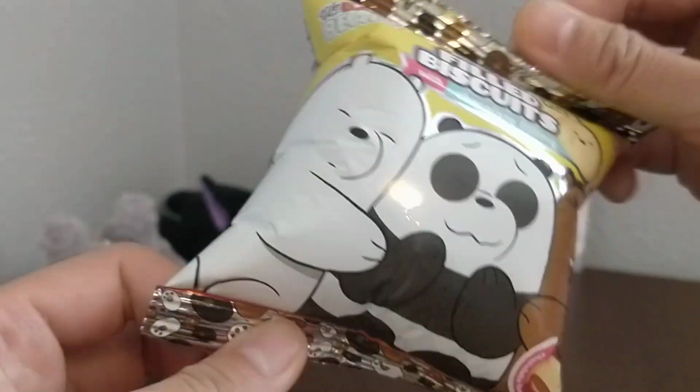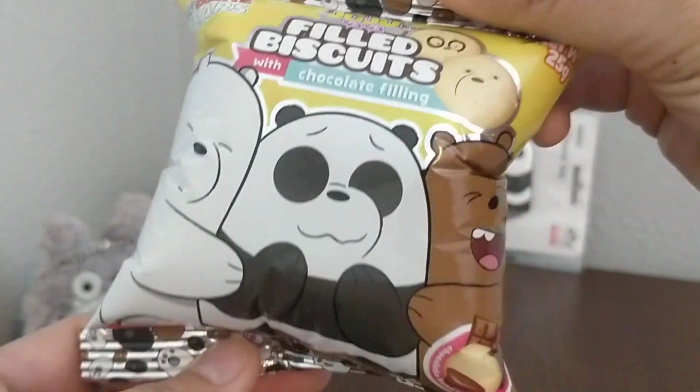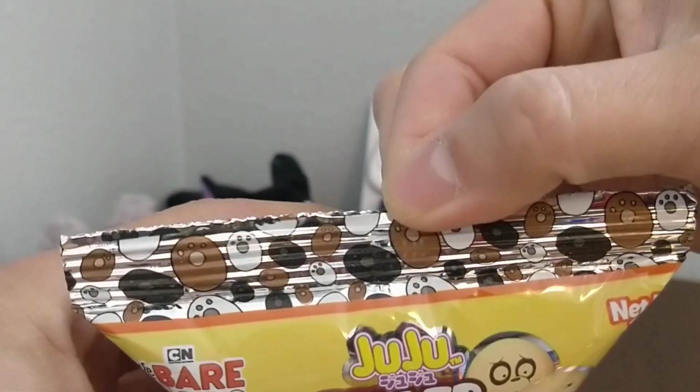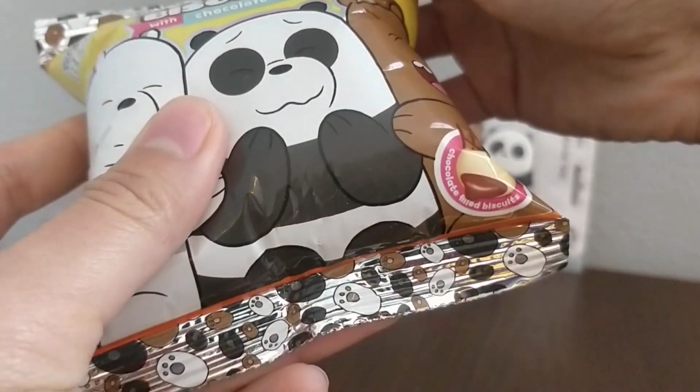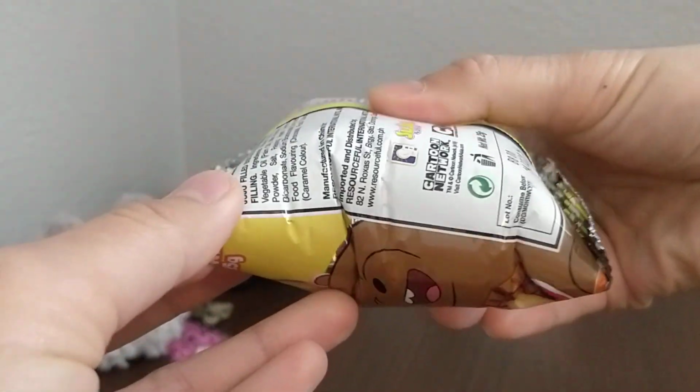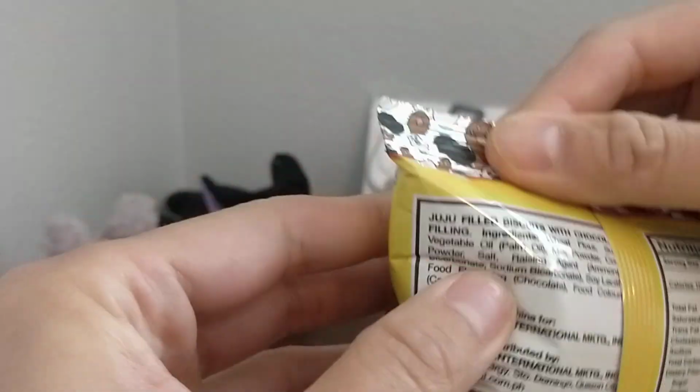See if you can see that. Ice Bear, Panda, and Grizz. Look at that, they're paw prints. More paw prints. Take a look at the back. It's really busy, look at that. Bear filled. There it is.